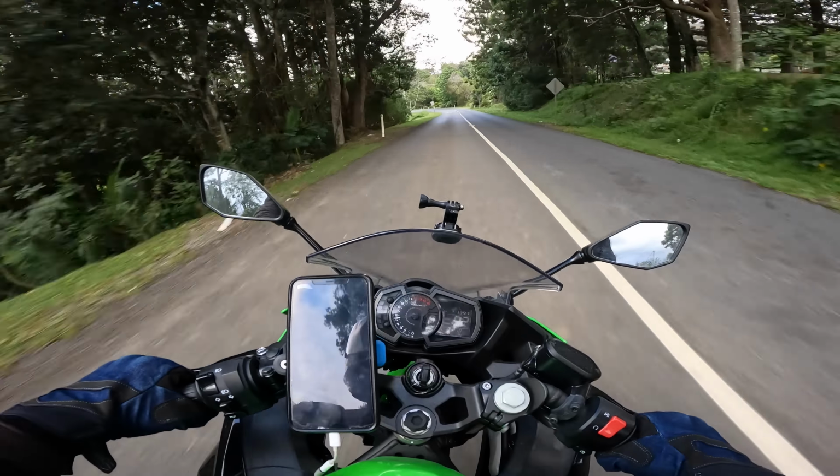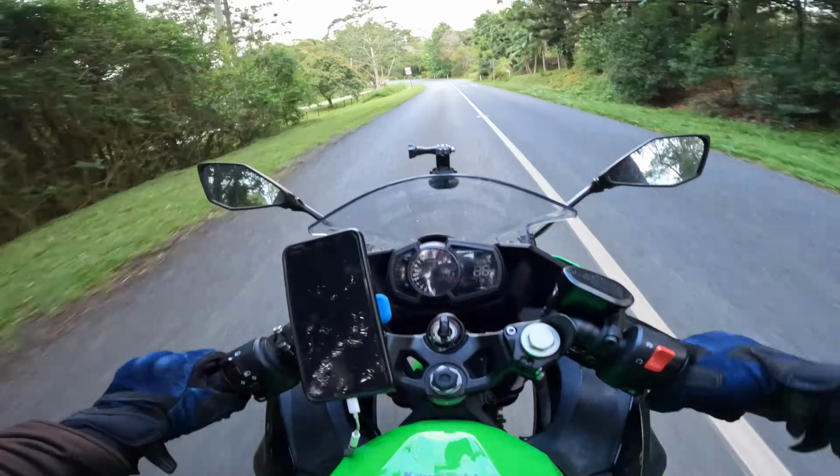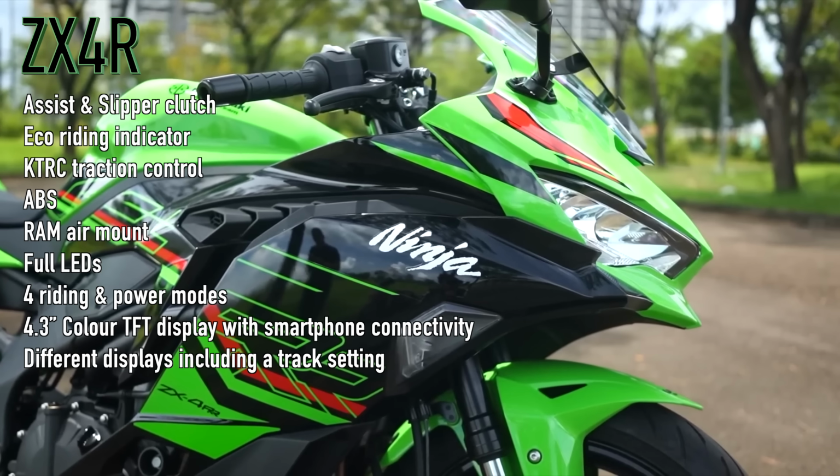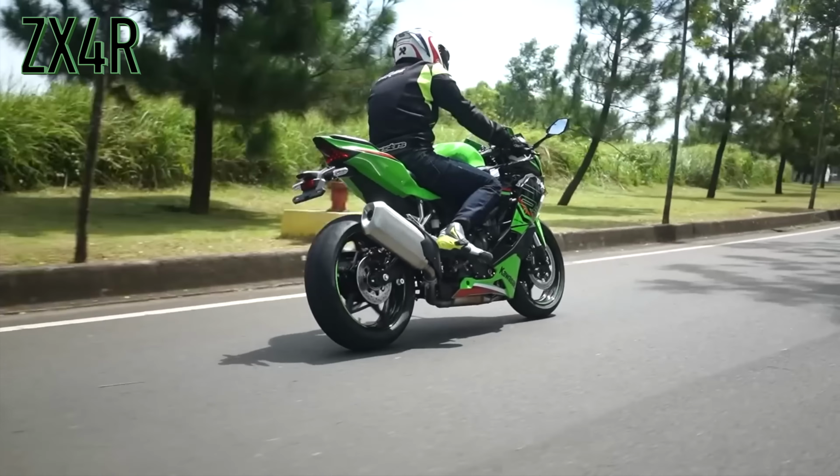When we look at features, we see a similar story, with the Yamaha being a more bare bones machine compared to the Kawasaki. On the ZX4R, the notable features include assist and slipper clutch, eco riding indicator, KRTC traction control, ABS, RAM air mount, full LEDs, 4 riding and power modes, 4.3-inch color TFT display with smartphone connectivity and different displays, including a track setting. If you upgrade to the SE version, you get a few more goodies like the KRT trim, USB socket, smoked windshield, and that new front suspension.